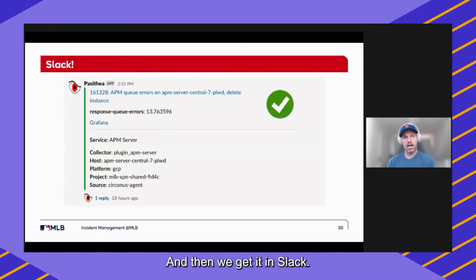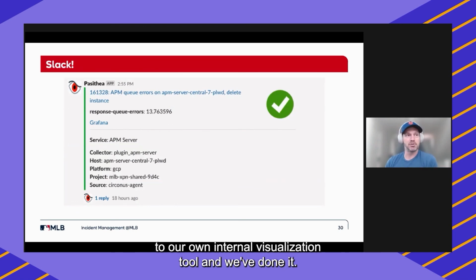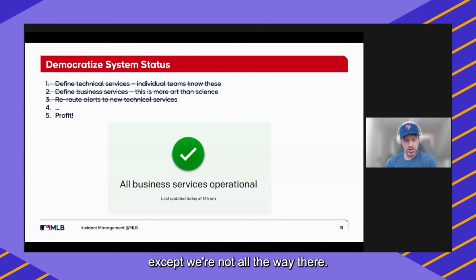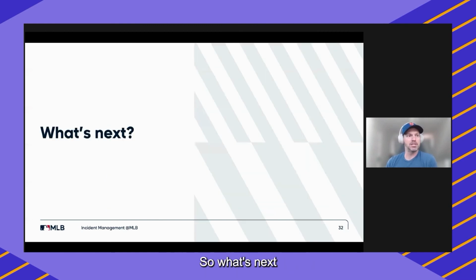And then we get it in Slack. The link at the top will take you to PagerDuty. The link in the middle there to Grafana will take you to our own internal visualization tool. And we've done it. We have, I guess, profited from all of our setup, except we're not all the way there. So what's next for Major League Baseball on incident management?